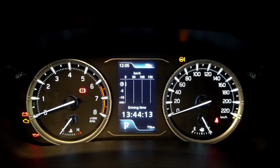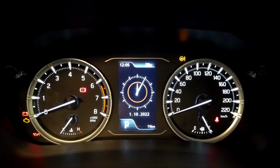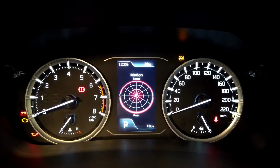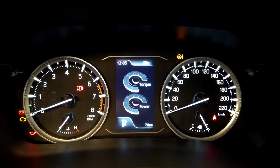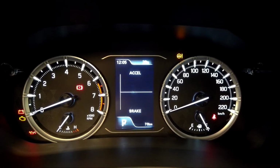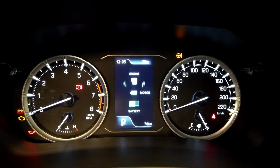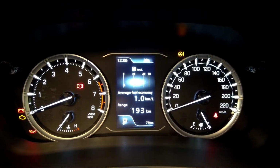And this is the driving time graph, and total idle start stop time, and the total idle fuel saved, and the clock and date. And this is the G-force meter, and this is the power and torque graph, acceleration and brake graphs. This is the hybrid system energy flow. So guys, this is about the mild hybrid variant of the Grand Vitara.